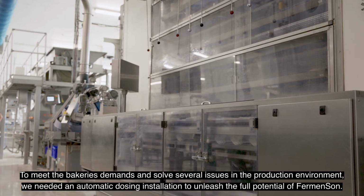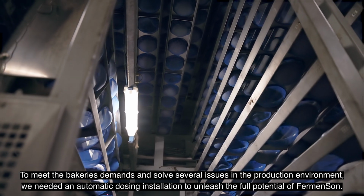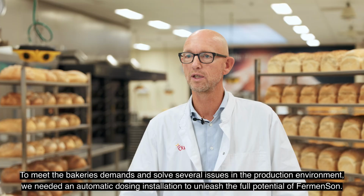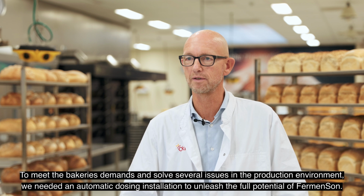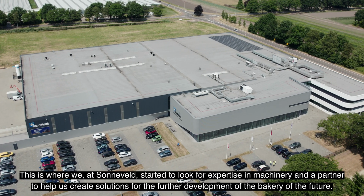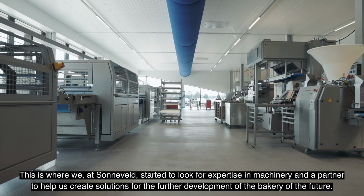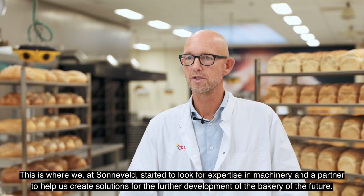To meet the bakery's demands and solve several issues in the production environment, we need an automatic dosing installation to unleash the full potential of FermenSon. This is where we at Sonneveld started to look for expertise in machinery and a partner to help us create solutions for the further development of the bakery of the future.